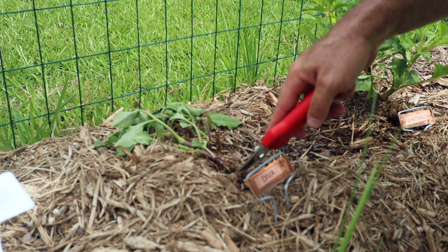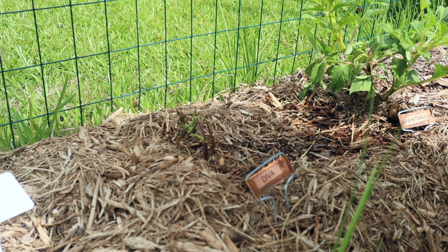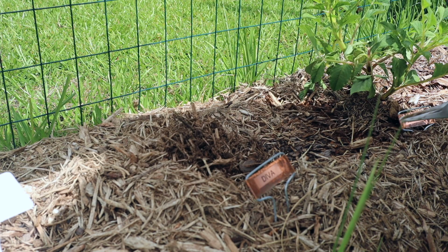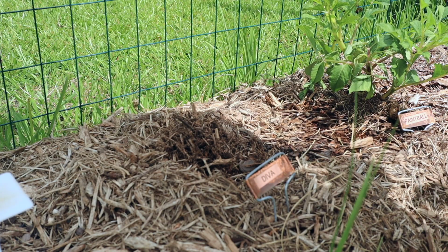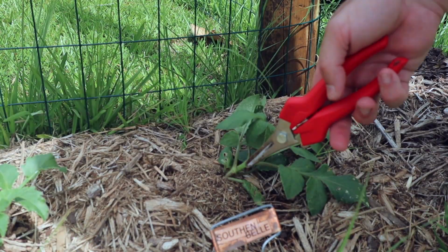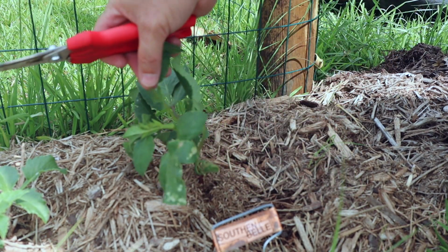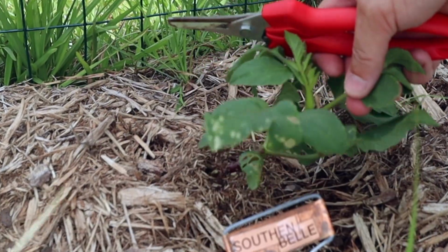Diva looks a little worse for wear, and yeah, Diva's gone. Diva looks like it snapped, maybe because of the wind. Diva took a hard hit. I don't know if it'll come back again. Southern Belle, which I had so much hope for. Oh yeah, this one got attacked by ants too. Yeah, this is going.